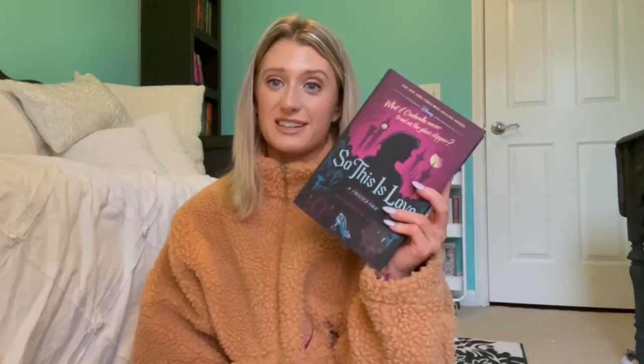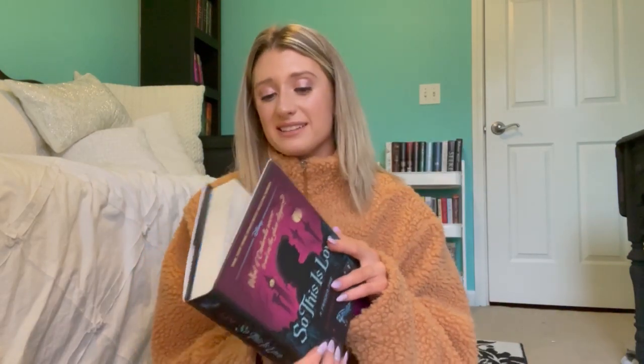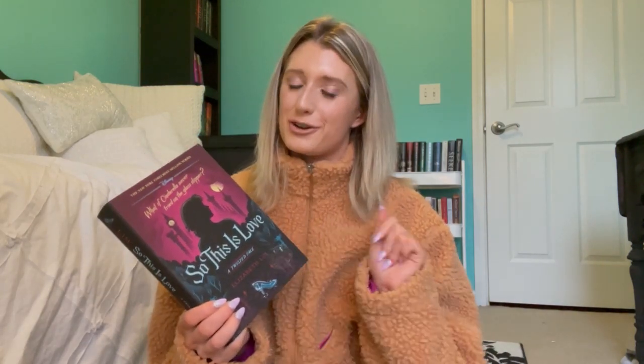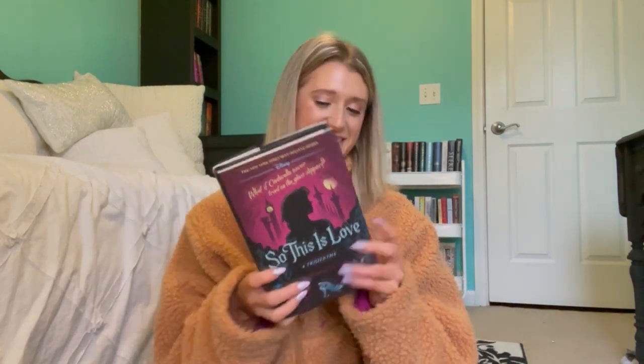And then moving on to Christmas, I was gifted 6 books from my family, which I'm really fortunate and grateful to have. The first one is from my mom, and it's another Twisted Tale, So This Is Love, about Cinderella, and it's What If Cinderella Never Tried on the Glass Slipper, again by Elizabeth Lim. I know that people who read this series love the books, and I want to be a part of that group, so hopefully I'll really enjoy these.